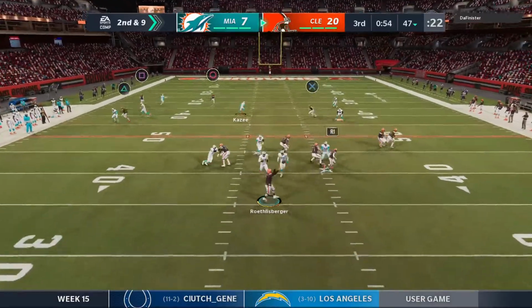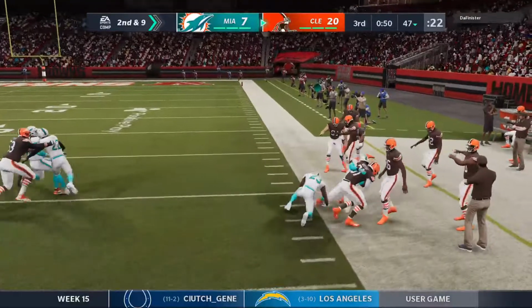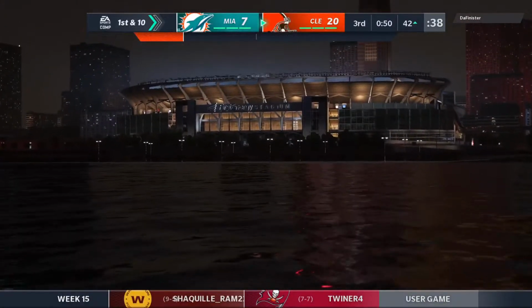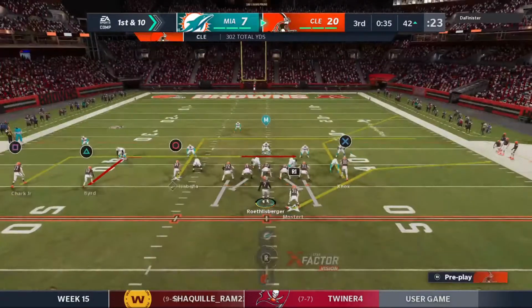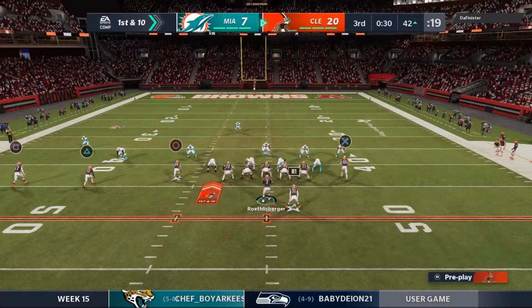On 2nd and 9, Roethlisberger. That's caught by his running back, Raheem Mostert. And he's got this down a yard or 2 shy of the 40 before he's out of bounds. It's a 1st down on a gain of 10. 1st and 10 at the 42-yard line.